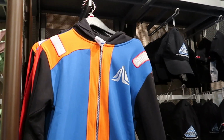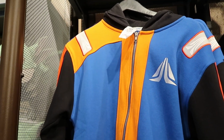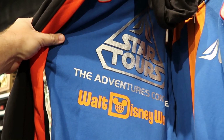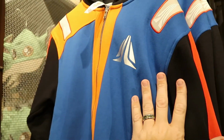And of course, you have to check out some of the awesome Star Tours merchandise, like your adult-size full-zip hoodies. The attention to detail is seriously second to none. These are $70 a piece. The backside says Star Tours, The Adventures Continue, Walt Disney World. That is a really cool hoodie.